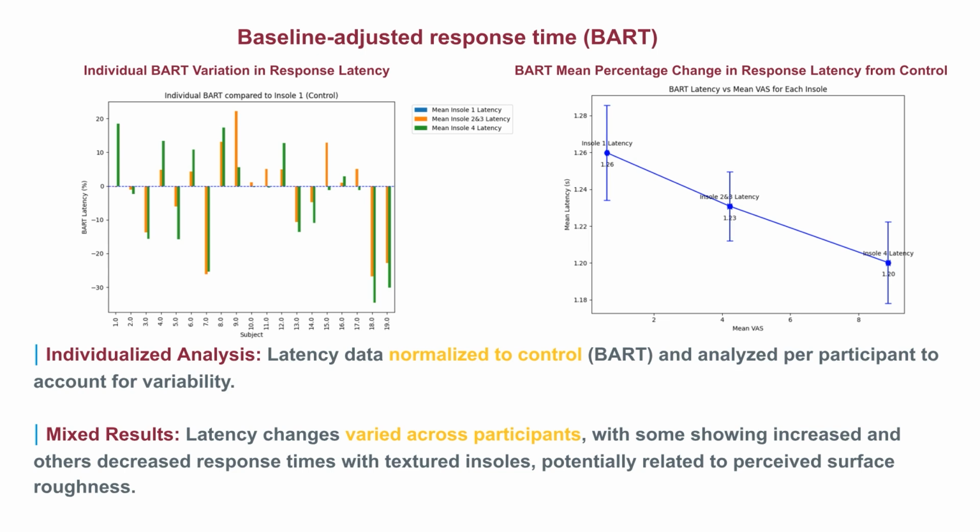We visualized individual response patterns by generating bar charts for each participant, showing the percentage change in latency and accuracy compared to the control. These individual plots were then averaged to identify overall trends and explore potential relationships between insole texture, latency, and accuracy. The analysis revealed mixed results, with some participants exhibiting increased response times with textured insoles, while others showed decreases of up to 30% compared to the control.